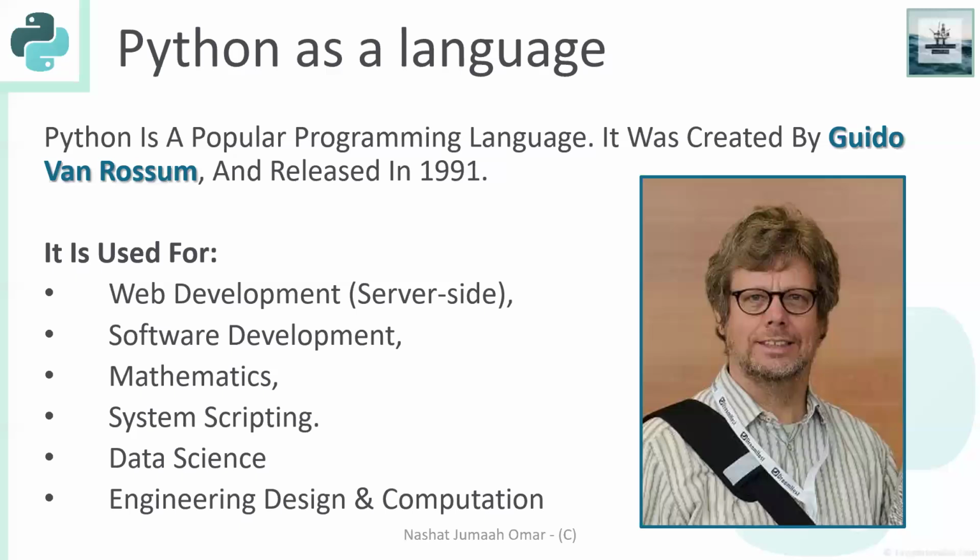People use it for large scale software development. We see people in academia who use it for mathematics. We see people using Python for system scripting. System scripting is basically telling your Windows machine, Linux machine or Mac OS machine to do specific things at specific times. So this is one of the things that can be related to automation.